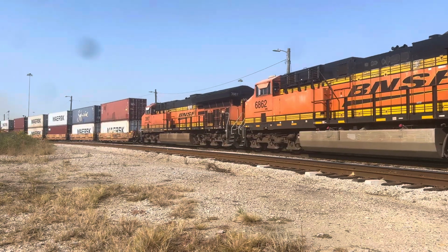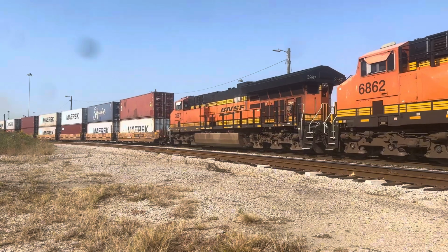First, we have a BNSF stack train leaving East Thomas Yard.